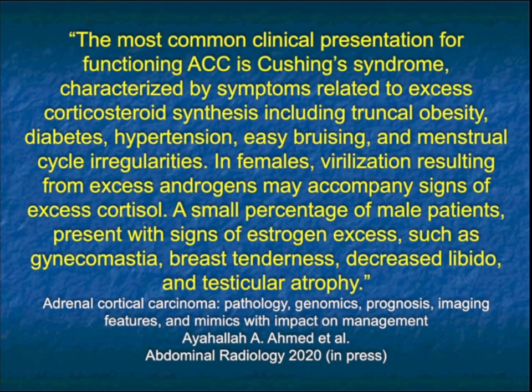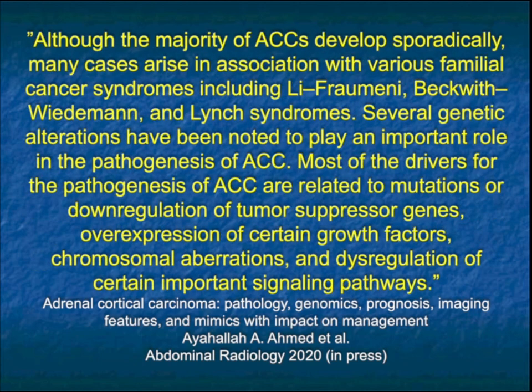Now, when you look at adrenal primary tumors, one of the things to think about is they're often functioning. The most common functioning presentation is with Cushing syndrome, typical excess corticosteroid synthesis, obesity is seen, diabetes, hypertension. In females, virilization is also commonly seen, and occasionally you'll have issues in male patients due to estrogen excess as well. But usually it's the female patient.